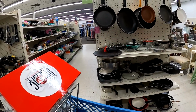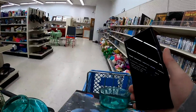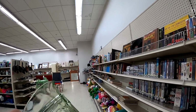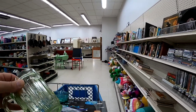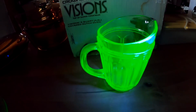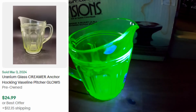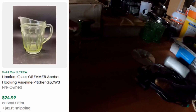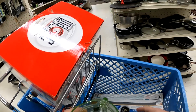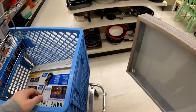Super excited about that. The Magic Bullet's not as exciting, but it's just one of those grindy items that you buy because you know it will sell. At some point, I didn't show this picture, so here we go. Here's me picking up the picture, going back in time to show that to you because I messed up the editing. I didn't have my flashlight on me, but this one is uranium glass and it does glow. So we'd be around the $35 shipped range on it. And at $2.99, you really can't complain.